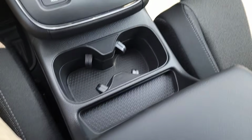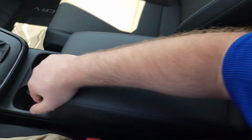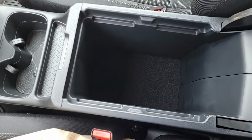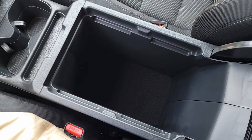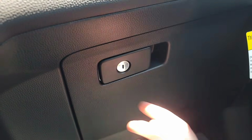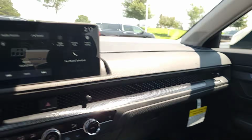Cup holders right down here. Little tray action. Nice leather, soft touch. Opens right up to all this beautiful room. I can hide my quarters, my Funyuns, my snacks. Well, not anymore. I can't hide it from the kids because they're watching the videos. Now they know my hiding spot. But there it is. Glove box, lockable, check. Plenty of room. Hide whatever you want in there.